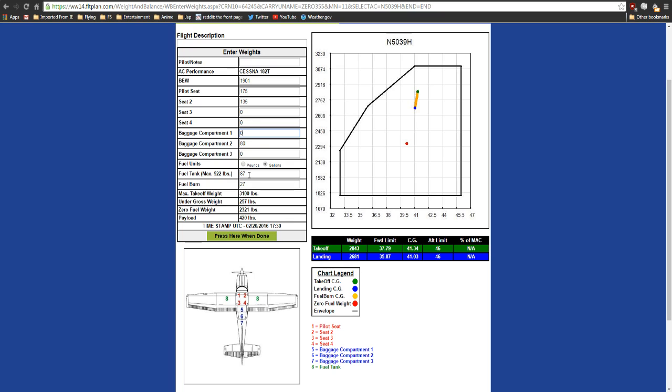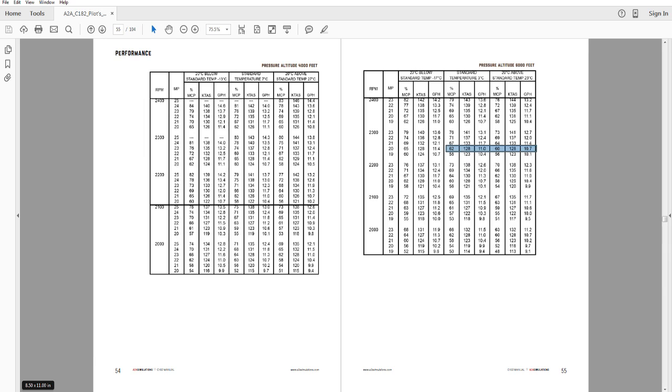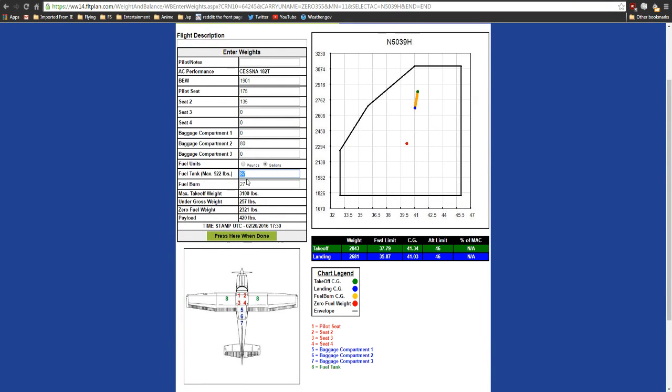Yep, that just sent it to my iPad. The fuel tank has 92 gallons of fuel in it. That's the total amount of fuel it can carry. We're going to be burning 11.5 for the trip. Actually, it's going to be 11, because it was just over an hour. So 11.5 plus the 2.5 for ground ops, so 14. I'll round that up to 15. So we'll be burning 15 gallons of fuel.